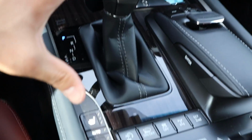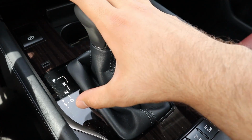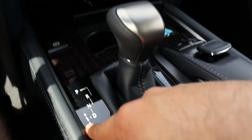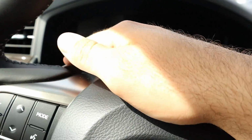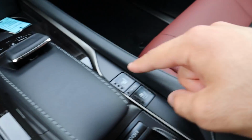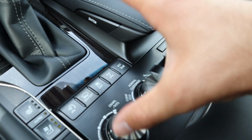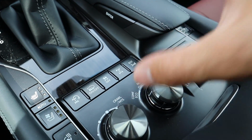And now let's get into the whole set of like off-road controls. So this is the shifter for the 8-speed automatic. There is a dual shift mode. Like I said, you can shift the gears yourself with these paddle shifters if you want. Heated, cooled seats, heated steering wheel, heated seats, cooled seats on the other side, so for both. And then there's a bunch of controls for the off-road here.